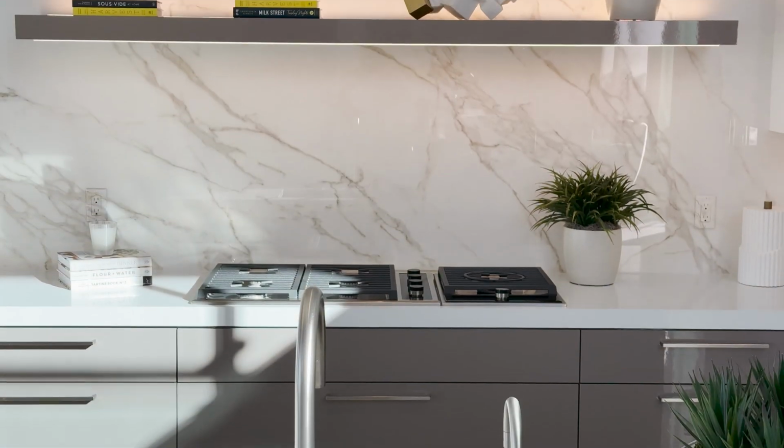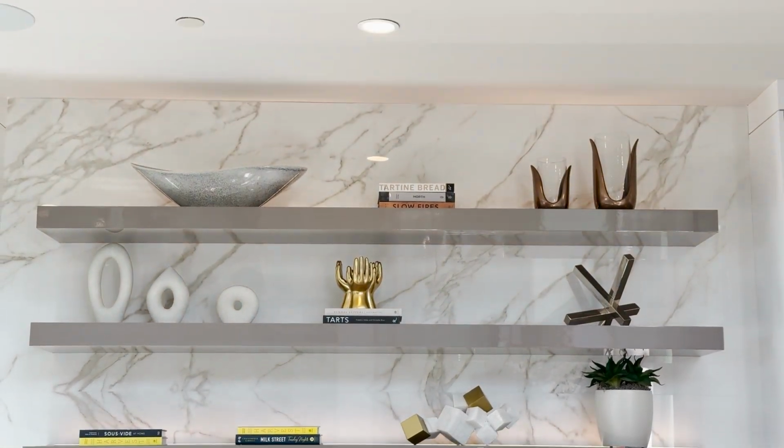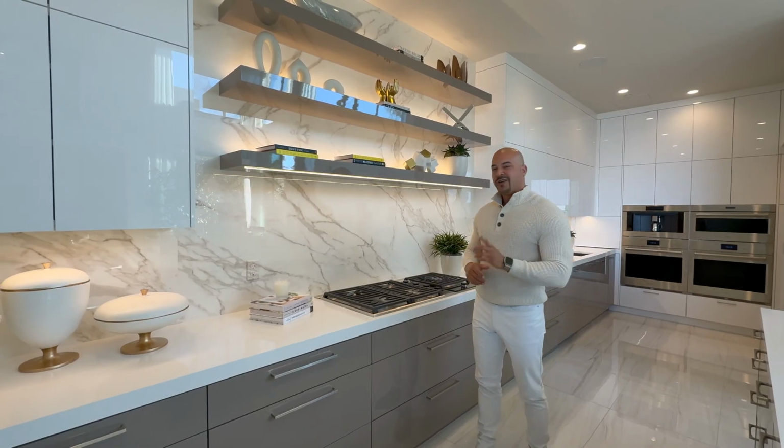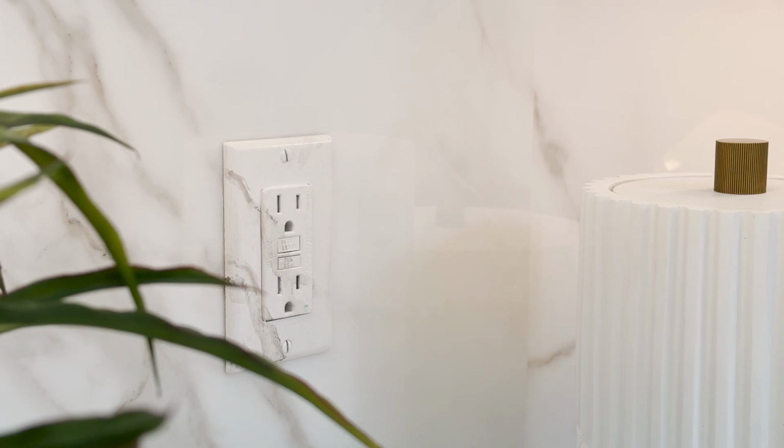Now, I love what they did with this backsplash. So this entire backsplash, which runs up the wall, again, is a full slab of porcelain, which mimics the same as the elevated part of the island that we saw over there. One thing that's kind of neat is you'll notice all of the electrical switches, while on the backsplash, they've all been faux painted perfectly to match the veining in this backsplash.